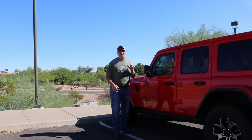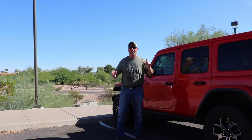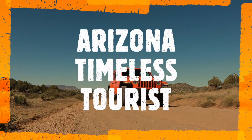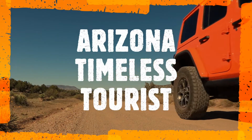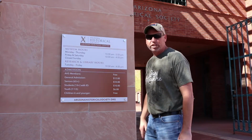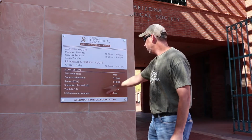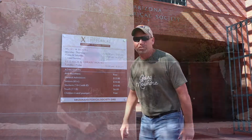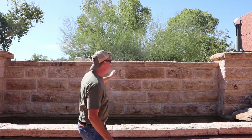All right, today I'm in Papago Park at the Arizona Heritage Center. Here's the admission fee: general admission is $12, and youth between 7 and 13 years of age is $6. When you first come in, look straight ahead.